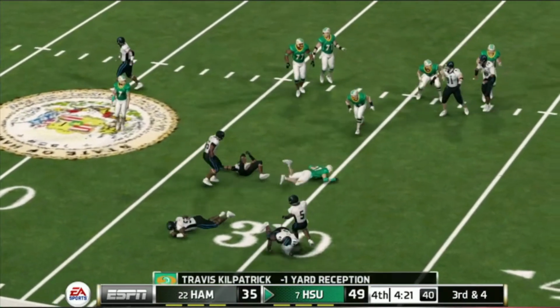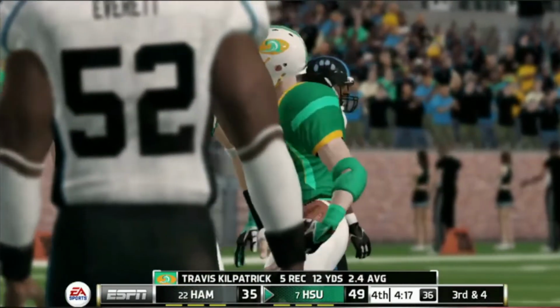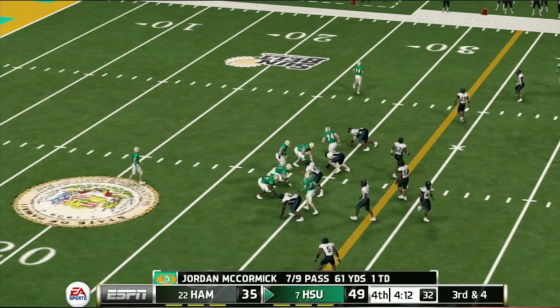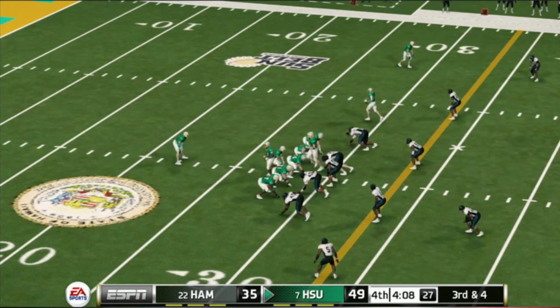He tackles him for a loss, so it's complete, but they didn't get much there. And that's because the defense was just waiting on it, and they attacked. The quarterback should have found somebody else downfield. Fourth down. Now here's the line. Third and two.